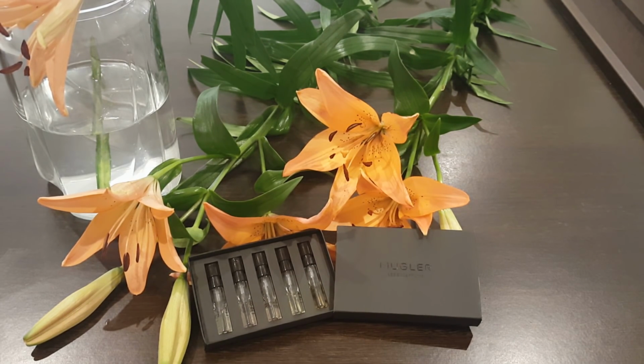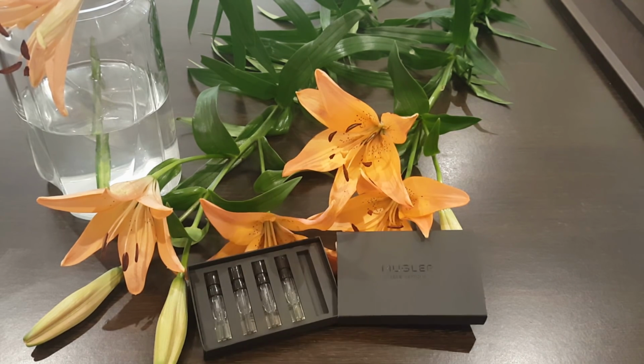So if I ever find it, I will be getting a bottle of this one because I really, really loved it. And it's very hard for me to love a green type of scent or a citrusy scent, but I did enjoy this one quite a lot. And I don't mind that I have to respray every now and then. I did enjoy it that much. So I really loved that one.